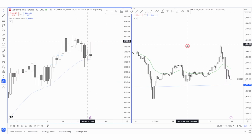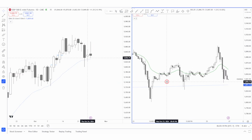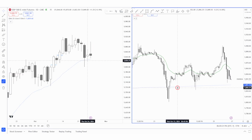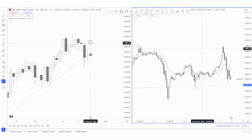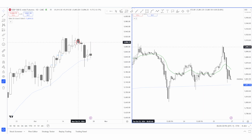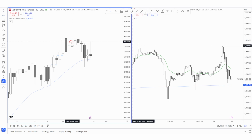Where are we on the daily? 45 minute. Daily chart, daily EMA is going flat. This blue line is that blue line. We had a rally and we sold right off. This rally tested the high of this bar, so that's October 21st. Body, the midpoint.